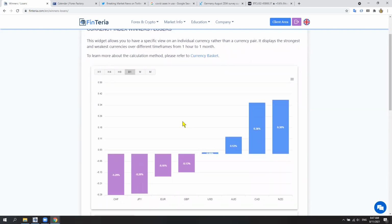Over the previous day, the winner is the New Zealand dollar, gaining 0.38%. So the dollar is actually quite neutral, gaining just 0.01%. That can be quite surprising because yesterday we saw a strong movement in the US dollar. However, it depends which currency you are looking at. The New Zealand dollar actually gained much more against its counterparties.